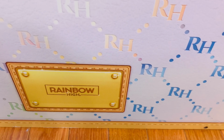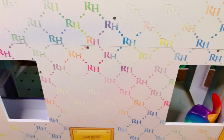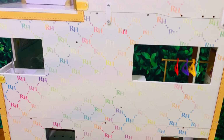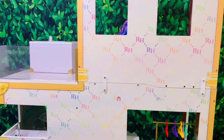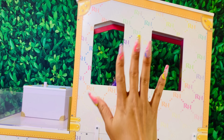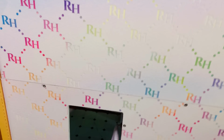Okay, friends, how we doing? We are back. We have the house fully finished. I'm just zooming out for you guys so you can see the back of this house. I feel like the back is not shown enough. Definitely a play on the rainbow Louis Vuitton trunk print and purse print that we all love and know so well. Okay, give it to me, Rainbow High.